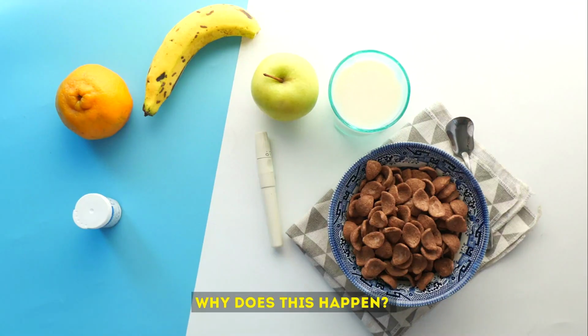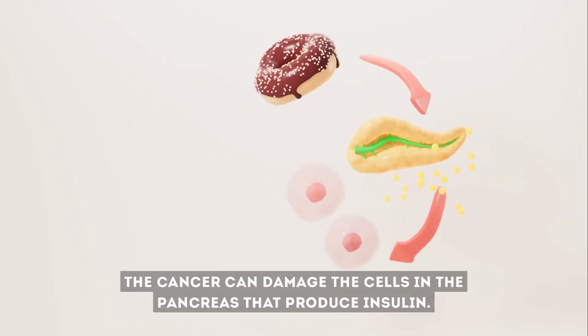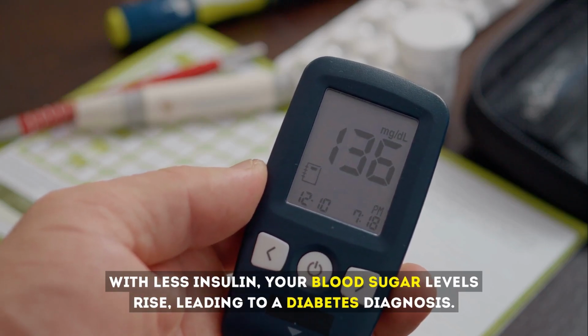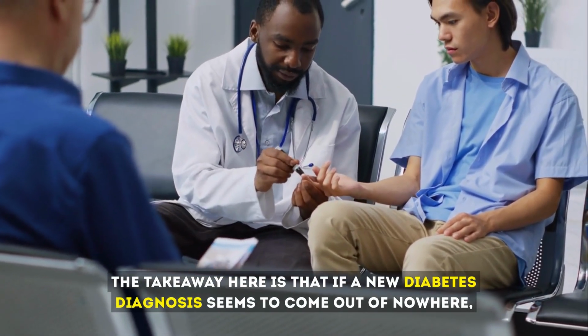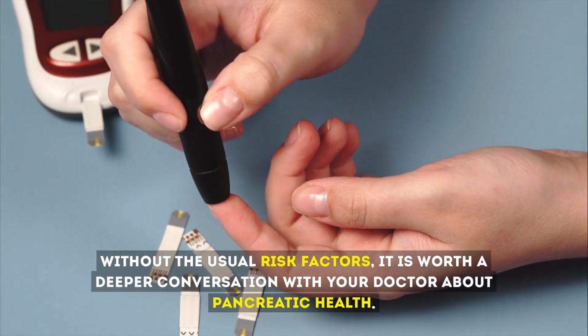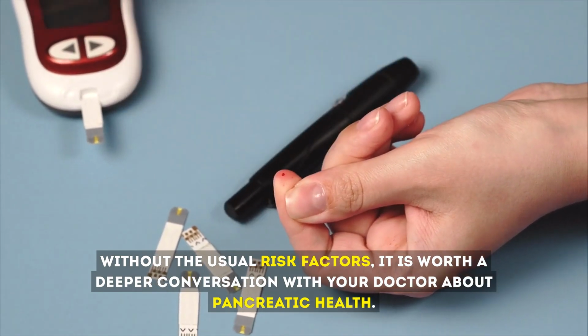Why does this happen? The cancer can damage the cells in the pancreas that produce insulin. With less insulin, your blood sugar levels rise, leading to a diabetes diagnosis. The takeaway here is that if a new diabetes diagnosis seems to come out of nowhere, without the usual risk factors, it is worth a deeper conversation with your doctor about pancreatic health.